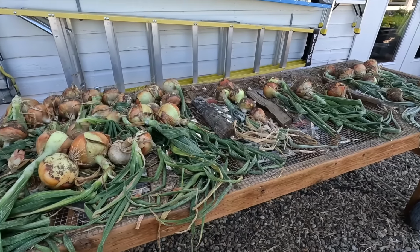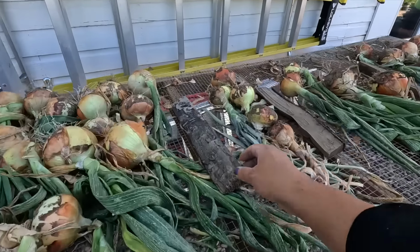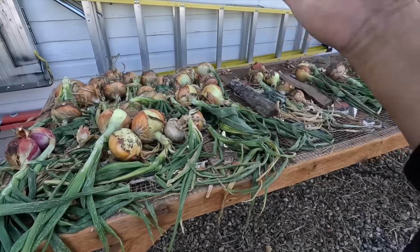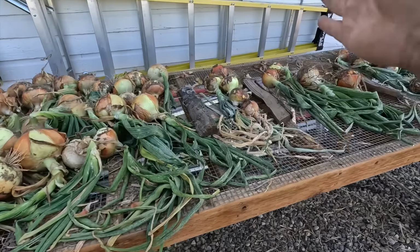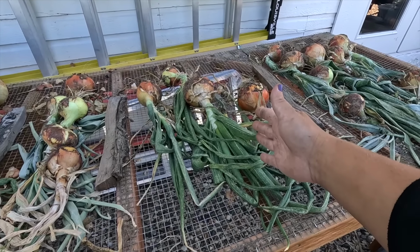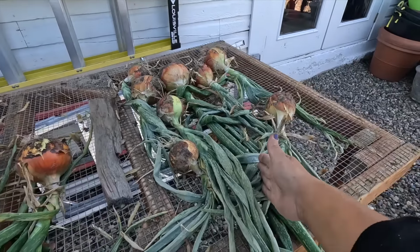I laid these out in alphabetical order so I can hopefully remember without having to go get a label. And I found some kindling back here that I divided them with. So we've got candy onions that we picked today. These are Newbergs. We've got Walla Wallas. I can remember my ABCs. And Yellow Sweet Spanish Utah right here.